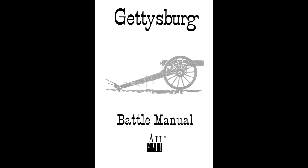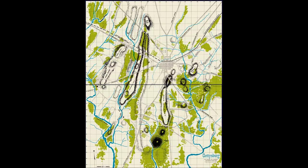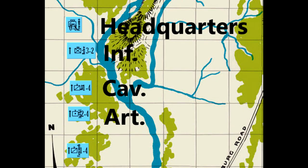Now, the map shows where the battle was fought, and it covers about 35 square miles. It has roads, woods, ridges and hills, and streams. And guess what? None of these are needed for the game. You pretty much ignore everything except for the ridges and the hills, which do affect combat somewhat, but everything else like roads and stuff is totally meaningless. This could have been a blank map and pretty much done the same thing.